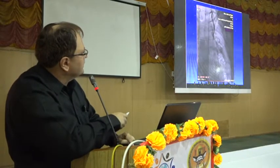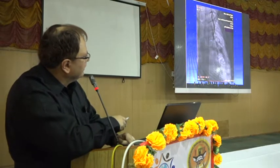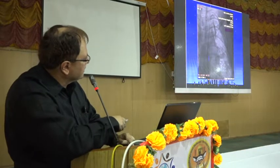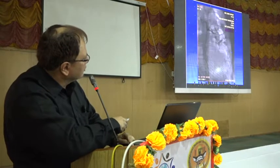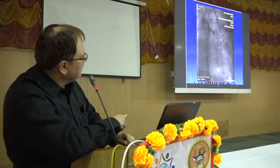Some examples you can see. This is a Lima artery which is giving a lot of collaterals, and this cavity is causing the hemoptysis. After the embolization, you can see the blushes have gone. Similarly, the second bronchial artery is also giving a lot of blushes, causing massive hemoptysis, and after the embolization, the blushes are gone.